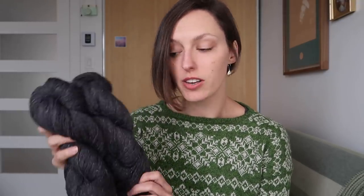Next up, I actually bumped into the two ladies from Amirisu magazine, the Japanese knitting pattern magazine, and I was really excited to meet them in person. They were so sweet, and they gave me a couple of little gifts. So one of the things they gave me was two skeins of their own yarn. If you did not know, Amirisu is making yarn now.